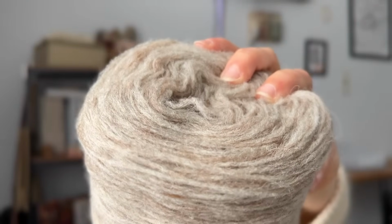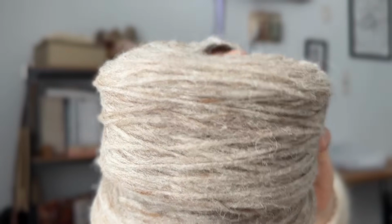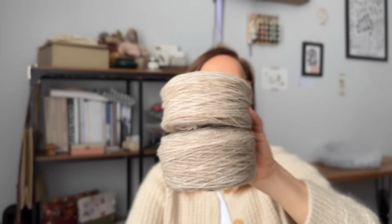I hope it comes across well on camera. And so I bought 2 plates of this to make something. I don't know what, but I will make something with it, especially since unspun goes a very, very long way. So I could probably make a set of a cowl and a hat, or a cowl and a headband or something. So that's that. If you have pattern ideas, please share them below.